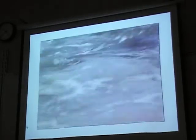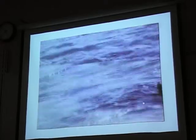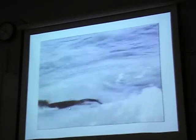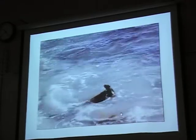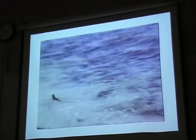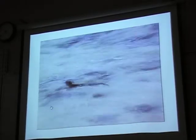Those things are freaky in water. Look at the iguana swimming here. See it? Yeah, they sit on top of the water. The seagoing iguana is the only place in the world that has them. I was just snorkeling and that thing came right by me.